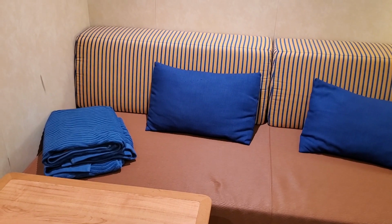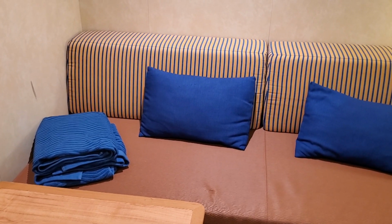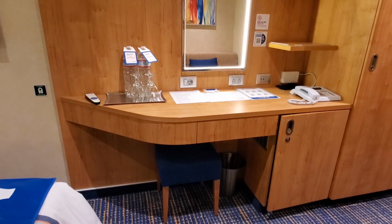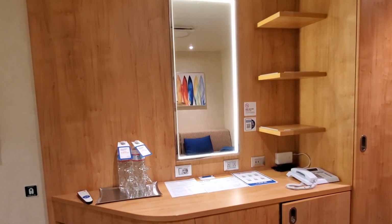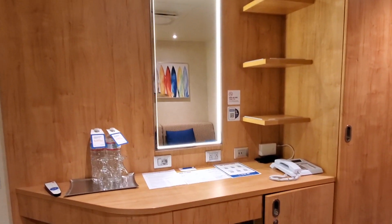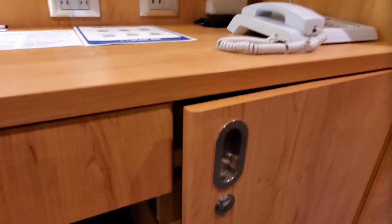Beautiful. And they've also given us some pool towels too. Very nice. And they also have a desk area here with a nice vanity and shelving too. They also have a refrigerator here as well.